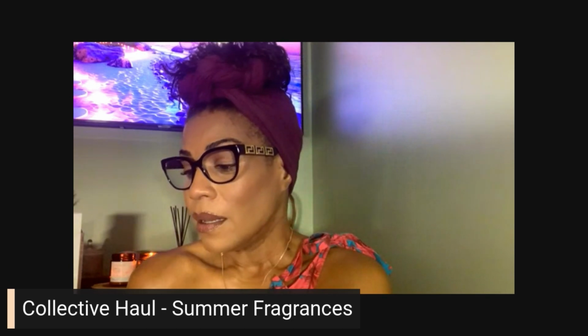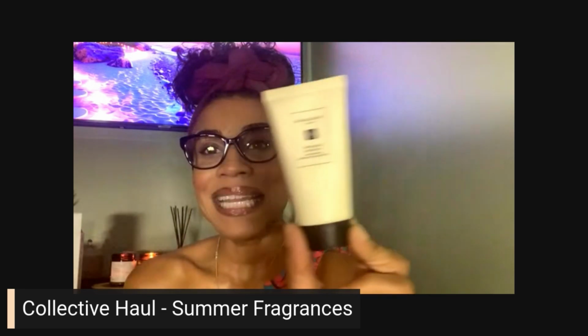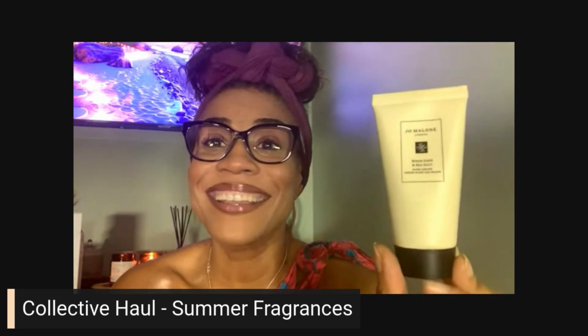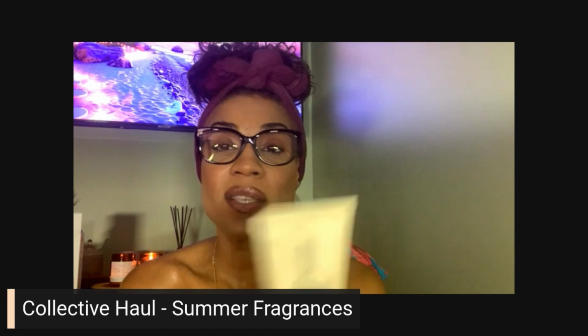And then now I think I paid quite a bit for this, and I didn't realize it would be so tiny, but it is what it is. This is the Jo Malone London Wood Sage and Sea Salt Hand Cream.